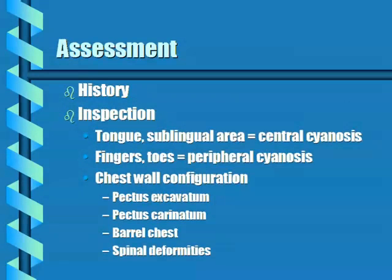On assessment, your history you'll find on page 574, questions to ask. Inspection, you want to look at the tongue and the sublingual area for central cyanosis. We've already talked about this with the cardiovascular system. Fingers and toes for the peripheral cyanosis.